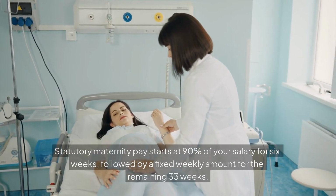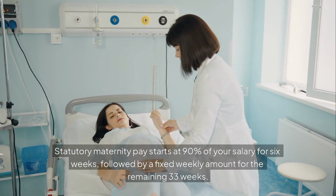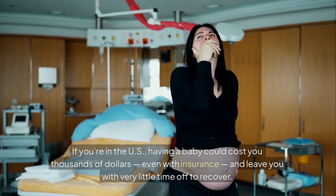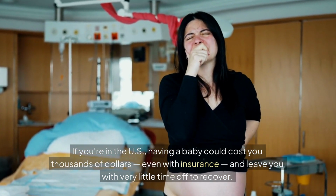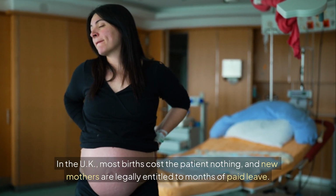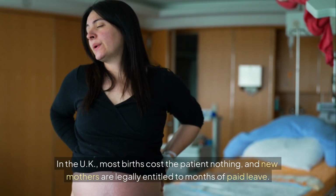Statutory maternity pay starts at 90% of your salary for 6 weeks, followed by a fixed weekly amount for the remaining 33 weeks. So, to sum it up, if you're in the US, having a baby could cost you thousands of dollars, even with insurance, and leave you with very little time off to recover. In the UK, most births cost the patient nothing, and new mothers are legally entitled to months of paid leave.